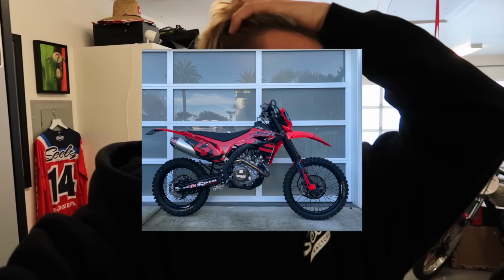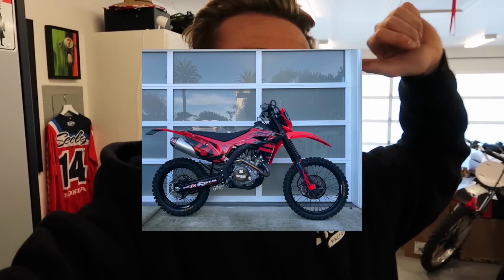I don't know if you guys have seen my L yet, but I completely redid the look of it with just a simple seat cover and graphics. So I'll post a picture right now to see if you guys like those graphics better. If you like the ones behind me better, let me know. If you like the L ones better, let me know, and then I'm gonna decide between the two on what to do with this bike.